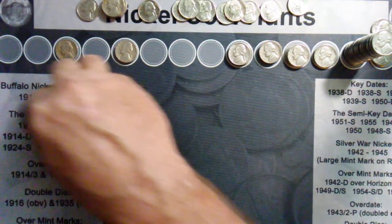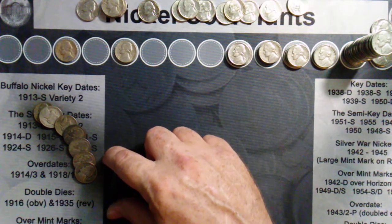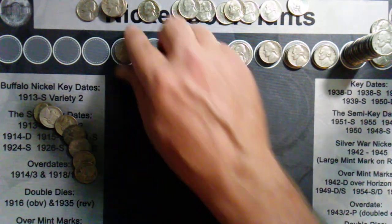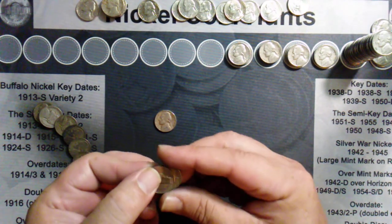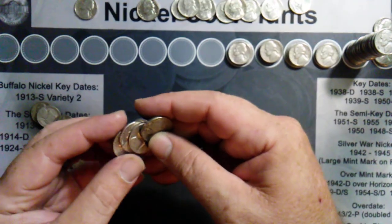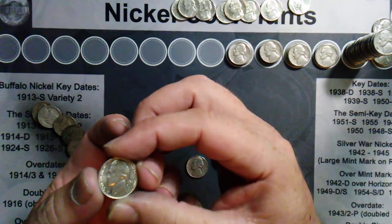And so we got 7 silvers out of that box, with the 45 Philadelphia and the rest were 43s. We did get a 1949 out of Denver, a 58 and a 59, both out of Denver. These are all 60s. We did get 4 1970 S's, a 69 S, this immaculate 1989 Denver. Wow.